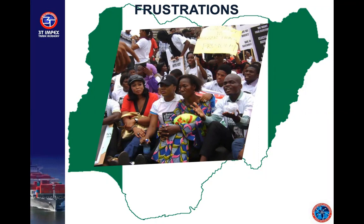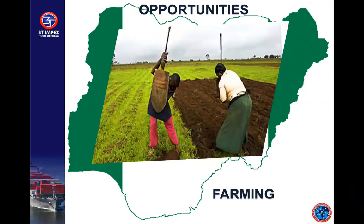You know, the beauty we have as humans is we can choose what we want to see. You can choose to see the challenges. You can choose to see the opportunities in the state. You can see this opportunity in farming.